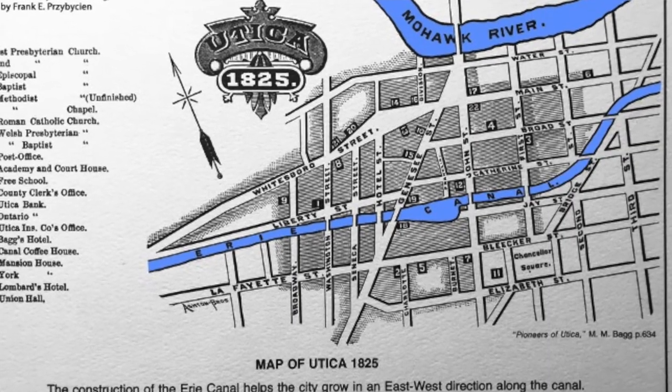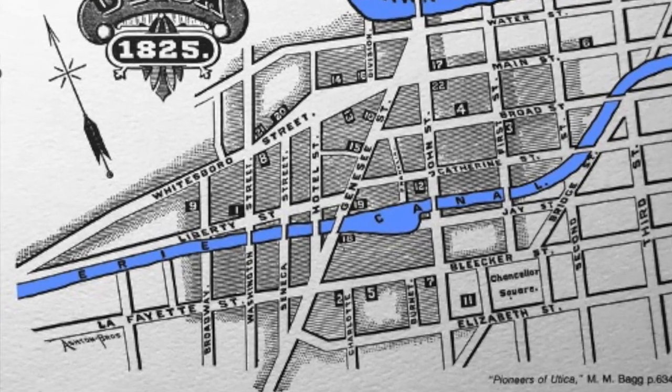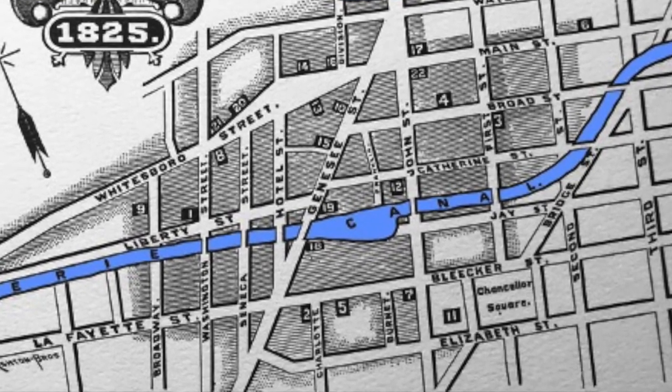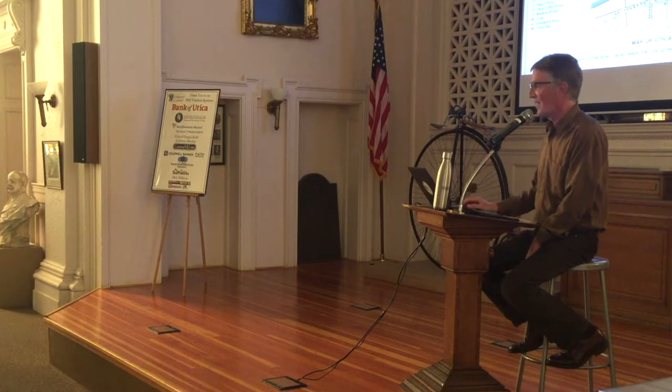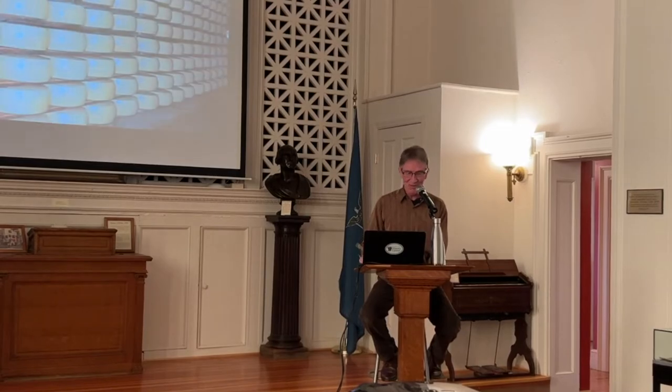Here's Utica in 1825, and you can see it. The canal ran about where Route 5 is. Not Route 5, Whitesboro Street. I'm not from Utica, so I get lost sometimes. And the other thing we had in this area is cows. Why do we have cows? Dairy, right. We make cheese.